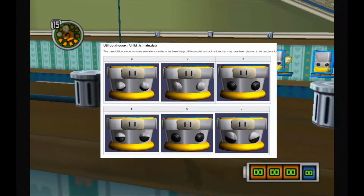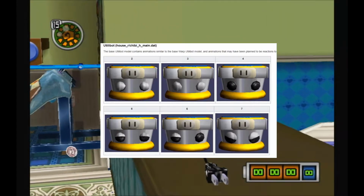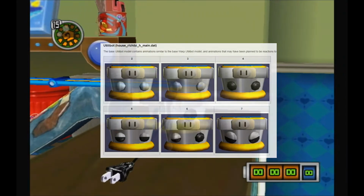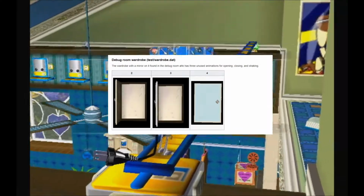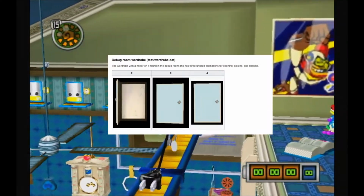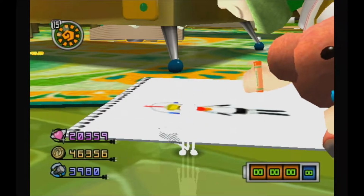The utility bots also have several expressions that have been removed where it seems like it's reacting to something. They also used to have voices, but they don't in the final game. There's also this wardrobe which has a few animations. I'm wondering if this was how Chibi was supposed to change outfits. In the final game you just press X and select the outfit you want.